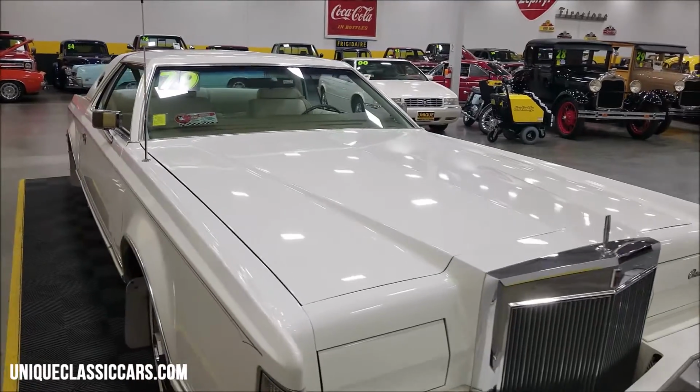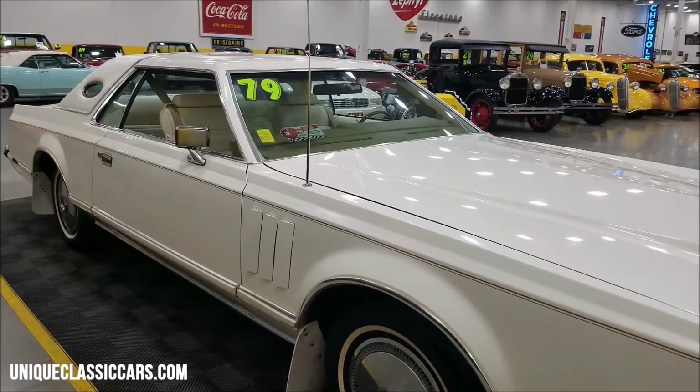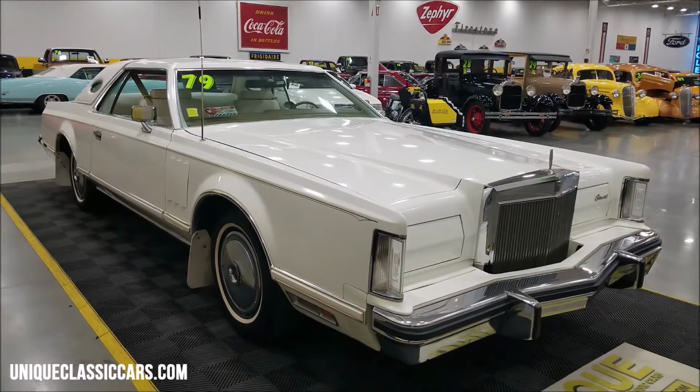Now, I mentioned the history of it. This car has been in the same family since new. Very, very original, down to the color, interior.